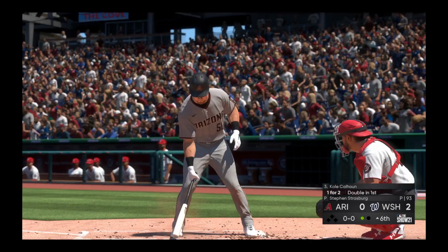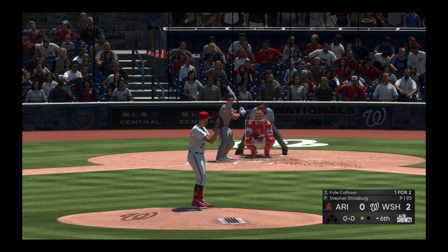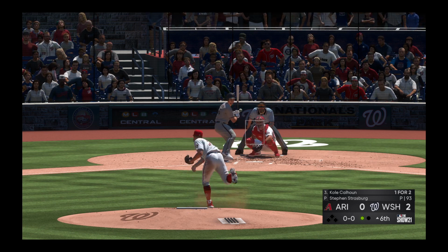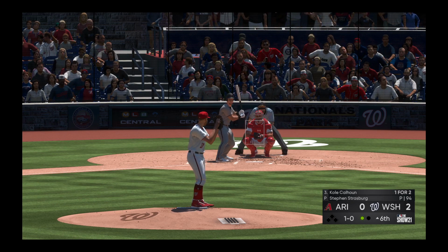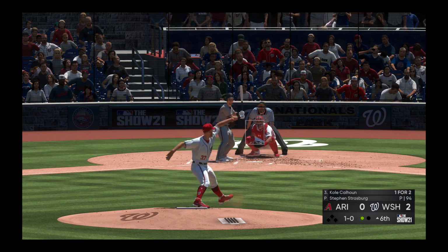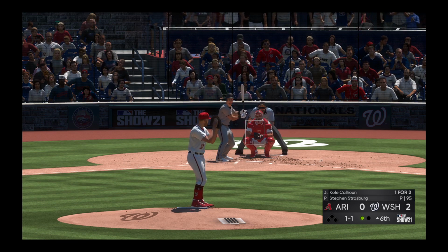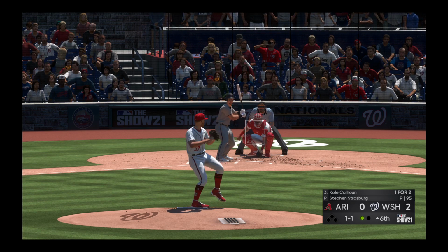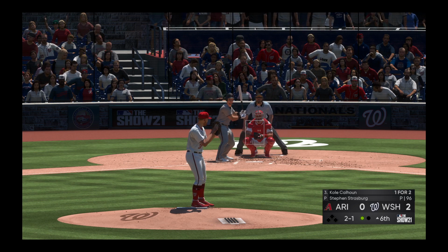Paul Calhoun will stand in now. He doubled earlier in the game. 1 for 2 to this point. Here's the first pitch. And here's a 1-0 curveball that just about got away as it misses inside for a ball. Oh, and he had him guessing there, and it's a ball and a strike. And now a curveball that's low and in the dirt for a ball. It's 2-1.